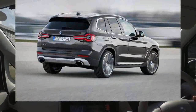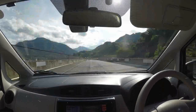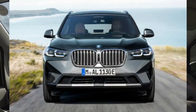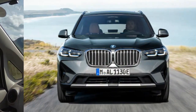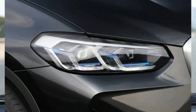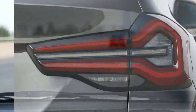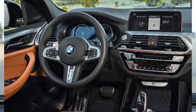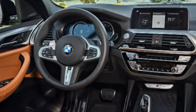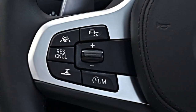It has discontinued the plug-in hybrid model, the xDrive30e, so all that's left is the 4-cylinder in the sDrive30i and xDrive40i and the 6-cylinder in the M40i. The M40i's engine now comes with a 48-volt mild hybrid system. This system features an upgraded starter generator and an additional battery to assist with engine acceleration, making the stop-start system run smoother and allowing for more efficient engine operation in heavy traffic.